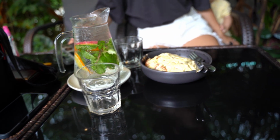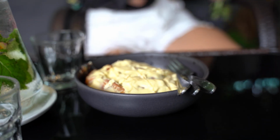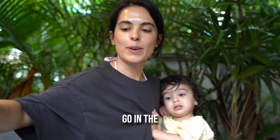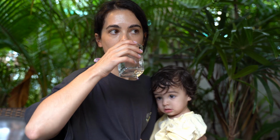Now, I can't remember the price of this, but let's just say the food here is not cheap, but for good reason. It's delicious. What do you think of this place, Yes? I like it. It's like a fairyland. I really want to go in the pool. I'm gonna have to go in the pool. Yeah, you're gonna have to.